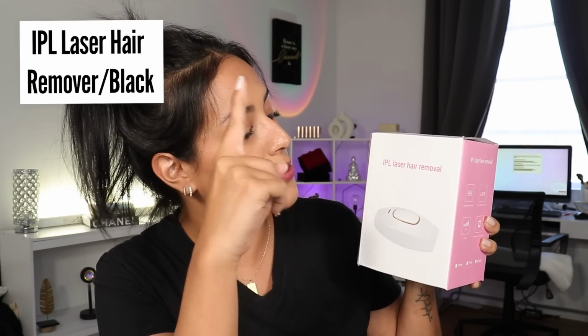The next item I think a lot of people will be interested in, we're gonna see, I'm actually gonna turn it on and see if it hurts or it doesn't hurt. Oh my God, let me just tell you what it is. Okay, it is an IPL laser hair removal machine. I've seen a lot of ads over on TikTok.